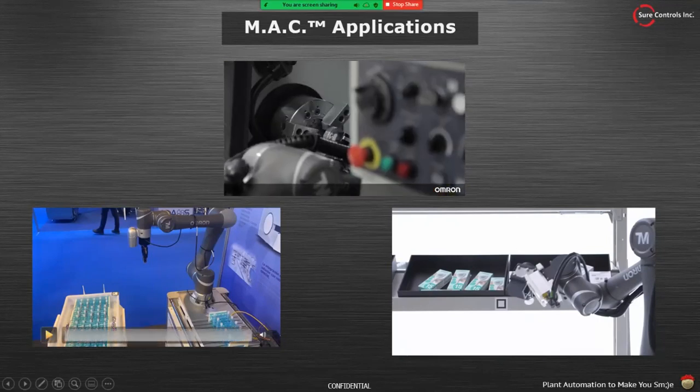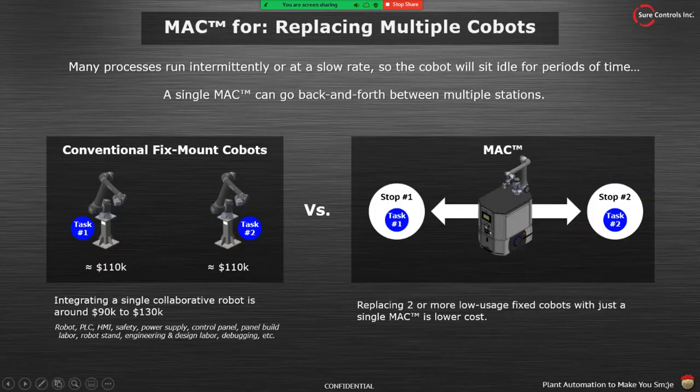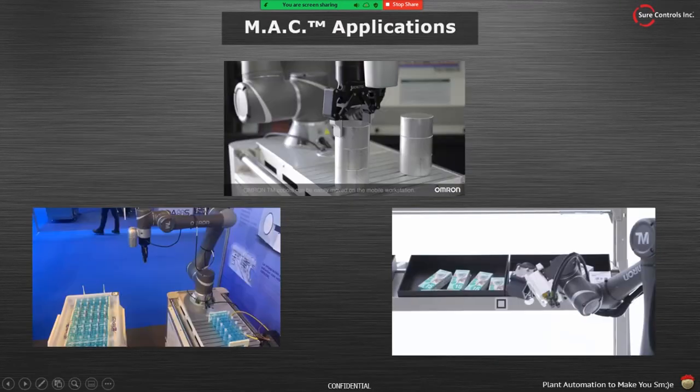But if you're not into CNC machine tending, I don't want to keep you watching that. Oh, sorry, I just jumped ahead a slide here. Let me drop back to this.